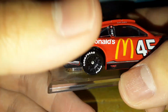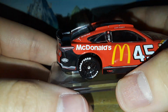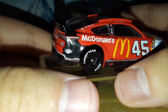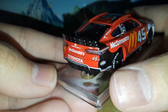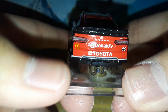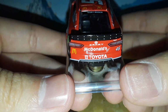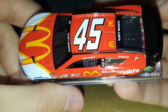And Monster Energy must have a black background around their logo. So that black kind of had to stay there on the throwback, which it doesn't look too bad on the throwback. It really doesn't. Although the original car never had this. Of course, you have Toyota Camry right there, TRD. You got the M, McDonald's. The 45 right there, the white box Toyota logo right there. Nothing on the deck lid, because that's where Monster Energy would most likely be.